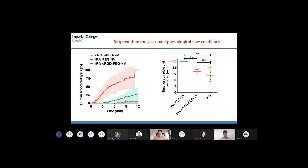We did a quantitative analysis comparing the nanomedicine with and without CRGD, and compared to the free TPA also. So you can see that for the nanomedicine loaded with TPA, with CRGD, we can have very efficient human blood clot lysis, much more efficient as compared to the nanomedicine without CRGD ligands, and also compared to the vesicles without TPA loading.